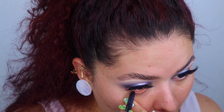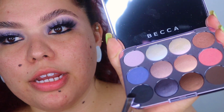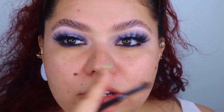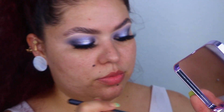Okay, so I'm going to add black to the waterline. This is just the Infallible pencil in black. That looks so cool. Let me go ahead and go into this one right here one more time. I'm just taking a little brush and packing it right against that liner, so you can see the difference. I'm going to take this little guy, and I think I'm going to do this one. So it's just going to go right underneath that.